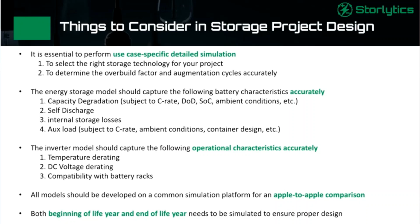You need to have your internal storage losses, like your RTE losses, and that varies over time and varies over your SOC range. You need to be able to capture that. Your auxiliary load assumptions: they vary with your C rates, your temperature, your container design, liquid cooling versus air cooling. So all these factors play into your auxiliary load assumptions as well. So you need to have an accurate, validated model for these to come up with good design assumptions.